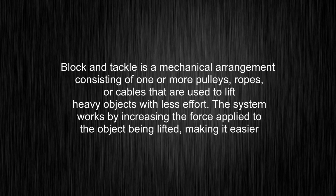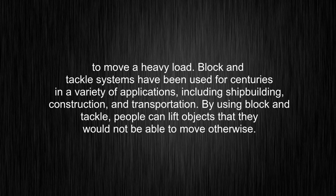Block and tackle is a mechanical arrangement consisting of one or more pulleys, ropes, or cables that are used to lift heavy objects with less effort. The system works by increasing the force applied to the object being lifted, making it easier to move a heavy load. Block and tackle systems have been used for centuries in a variety of applications, including shipbuilding, construction, and transportation.